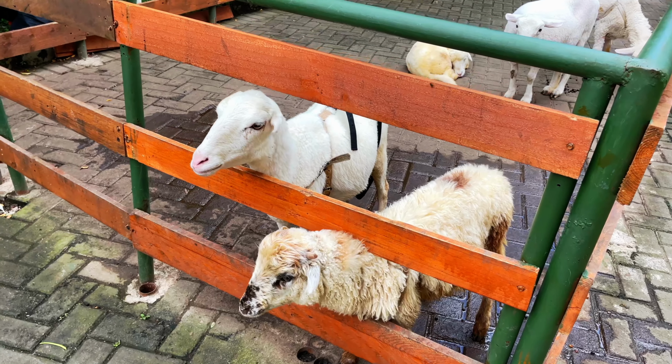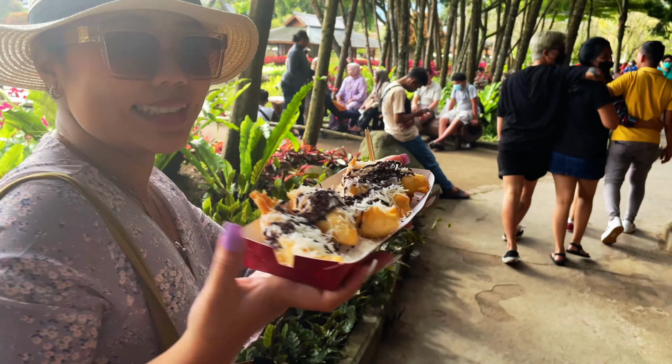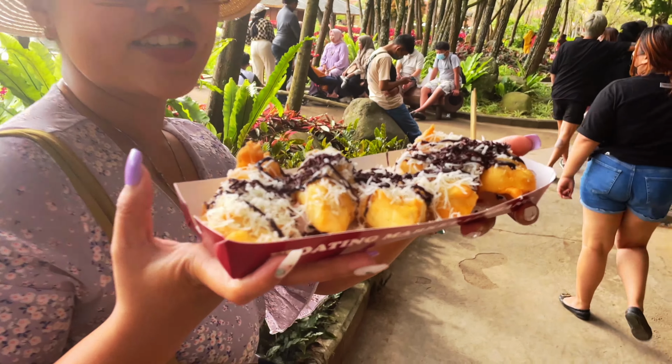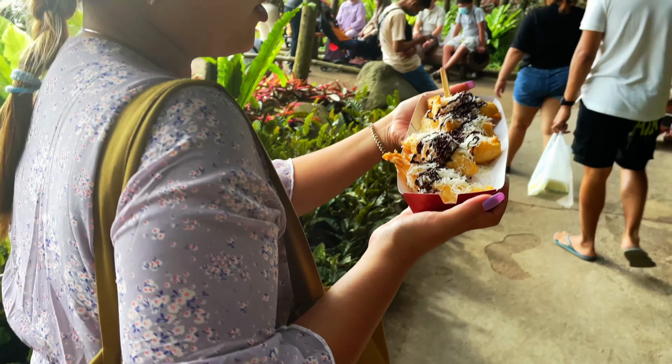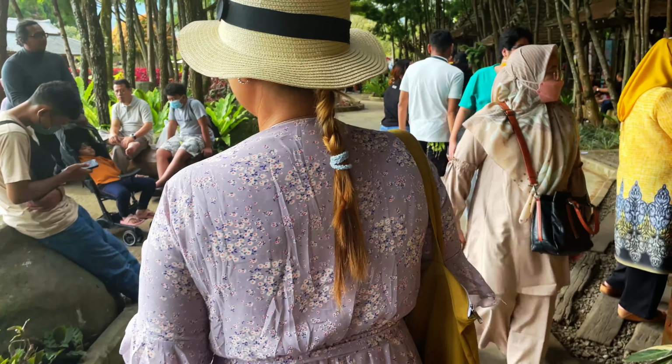Hey, buddy. Look at this pisang goreng. Whoa. Chocolate and cheese. Chocolate and cheese and brown sugar? Or? No. Only the chocolate and the cheese. It's okay. Looks so tasty.